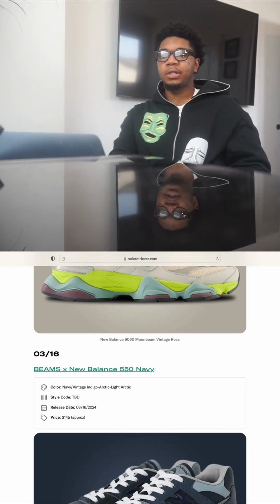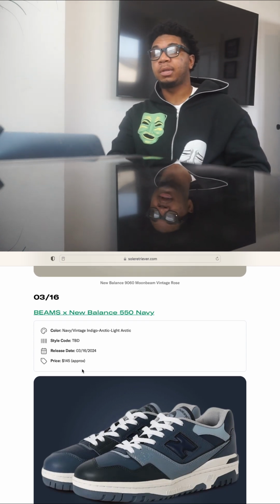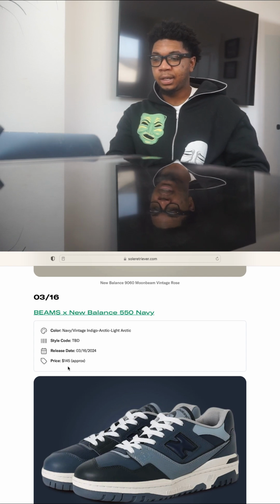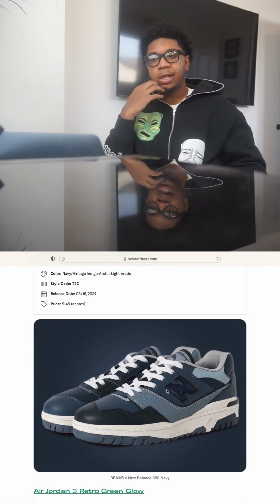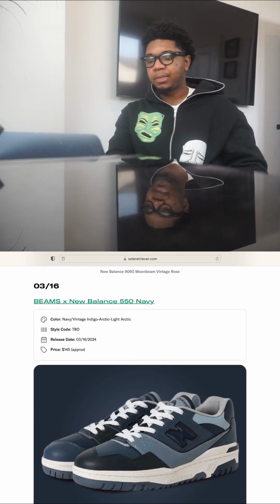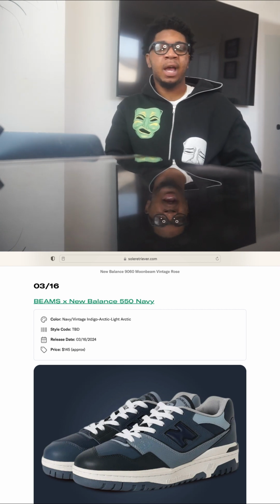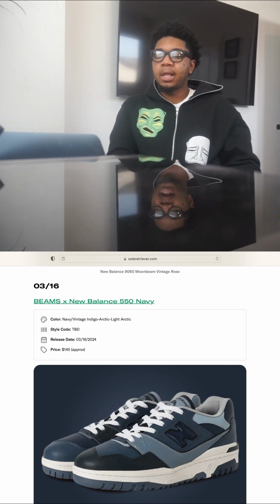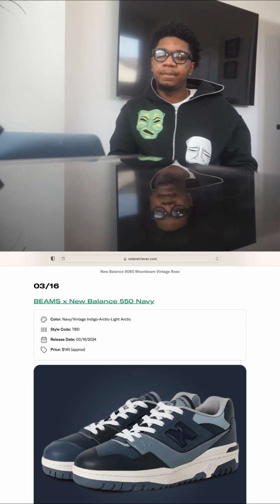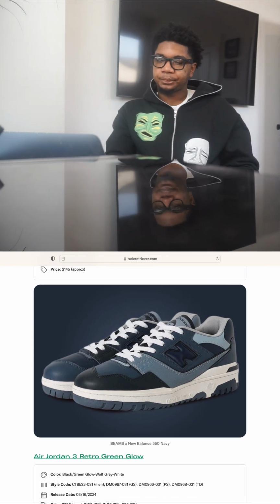Oh my god. March 16th, we have a Beams collab with New Balance 550 Navy. Retail is approximately $145. This is a cool colorway for a collab. I don't know how many people would want to go through the troubles of the collab. I think the 550 hype died off a long time ago, but it's just a good regular shoe. I think this is like the Air Force One for New Balance, so can't go wrong with it.